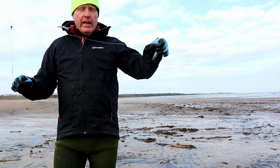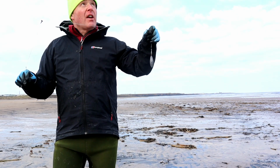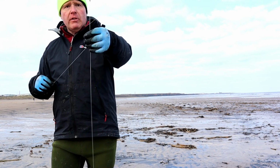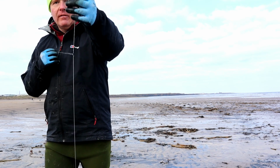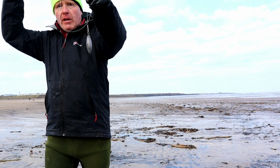I'm using a flat weight, no grips attached. It's not really that rough, just nice surf rolling in for bass. So it's made out of 40-pound clear mono, with a swivel on the top. I also have a swivel on my lead link.